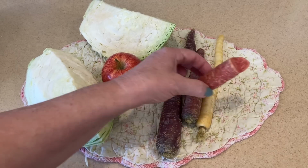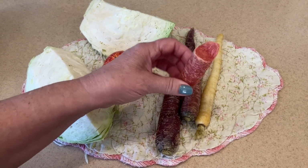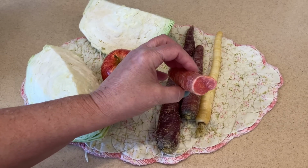Can we just talk about the weird carrot in the bag? Like it's a half a carrot. Why would the manufacturer put that in there?